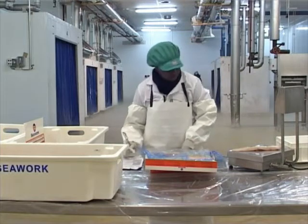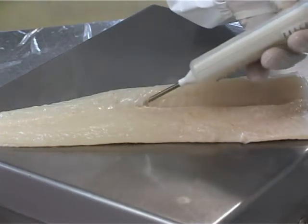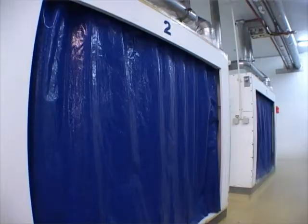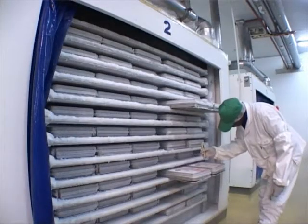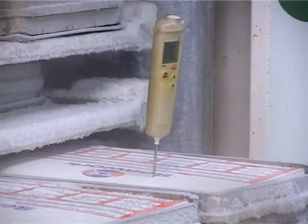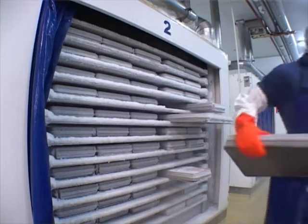Quality standards are set and maintained by Seawork's in-house quality department in full accordance with the principles of HACCP. Contact freezing achieves the required storage temperature in the shortest possible time. Constant close monitoring of temperatures by the quality control department and the speedy dispatch to the cold store retains the cold chain as required by control systems put in place.